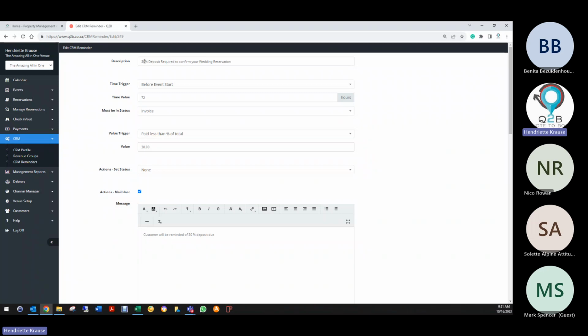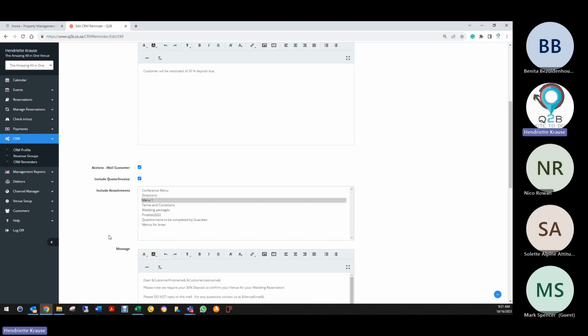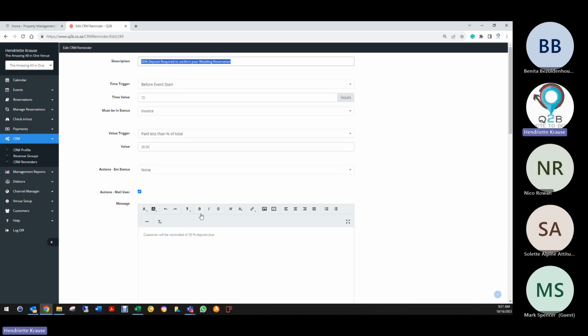So typically the wedding venues will say your 40%, or you can even have a fixed amount, is now due to confirm your wedding reservation. And it depends on how you work. If you send out a quote, it will be in quote status and it will remind you that the 50% is now due. So you can set it up for any triggers, percentage, fixed amount, etc.